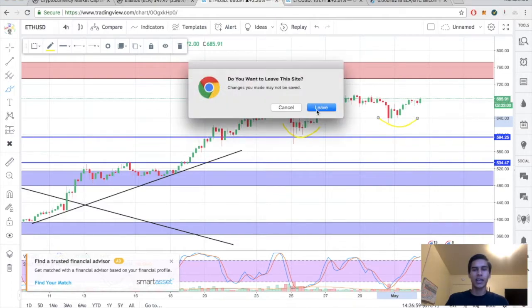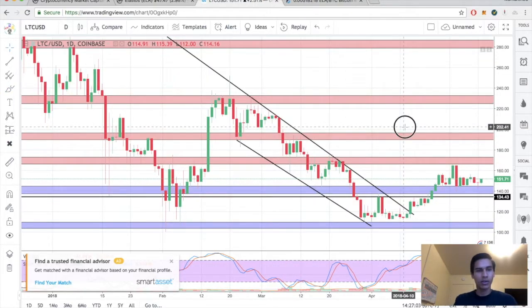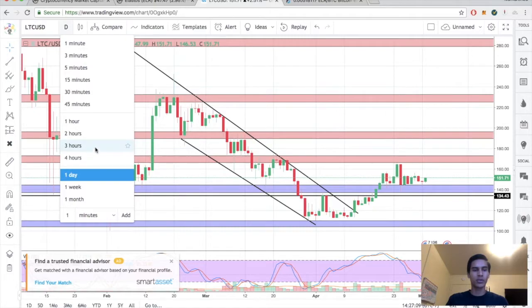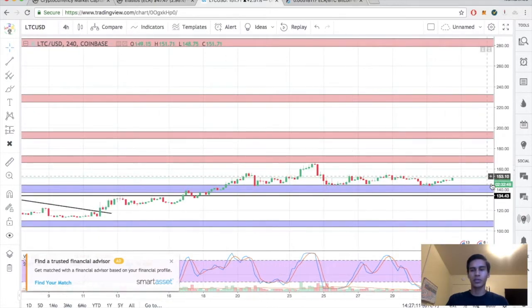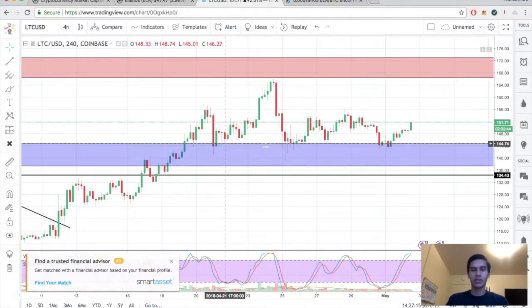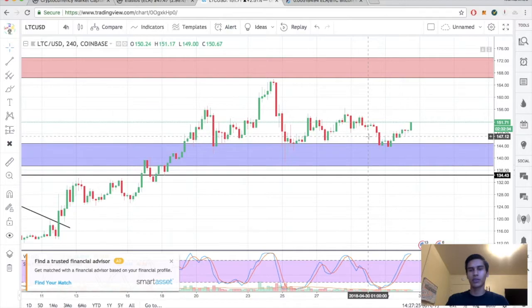Let's go ahead and take a look at Litecoin. Litecoin behaving the same way. Came down to about 142, found support. Let's go ahead and switch over to the 4-hour, see what the 4-hour is showing us. Bunch of multiple touches here, folks. 1, 2, 3, 4, 5. So you could have taken an aggressive entry here with the break and close above 145.